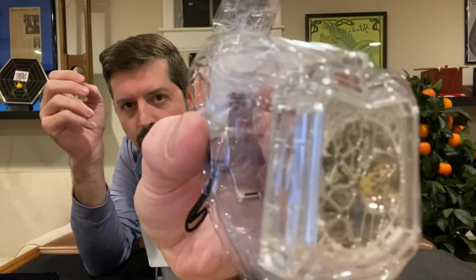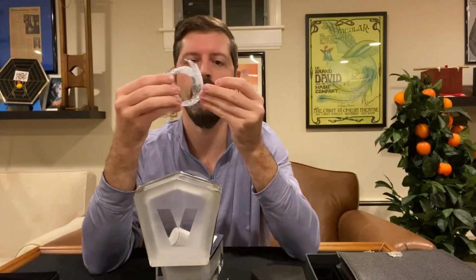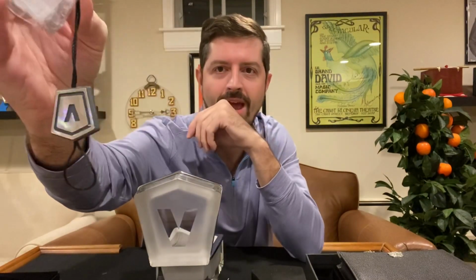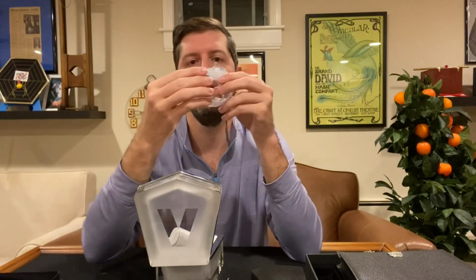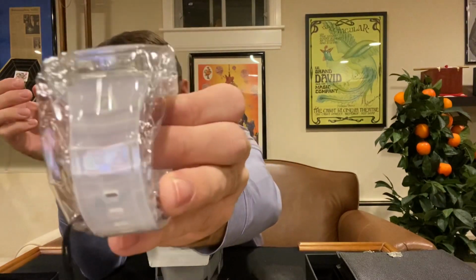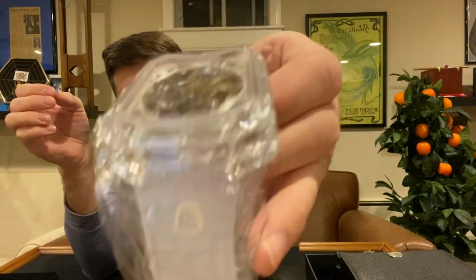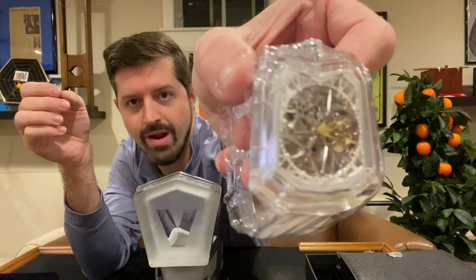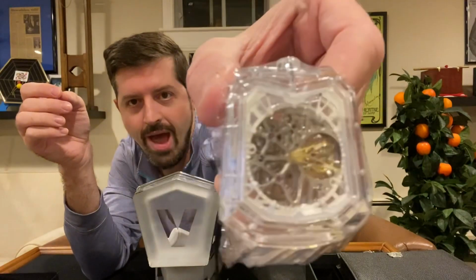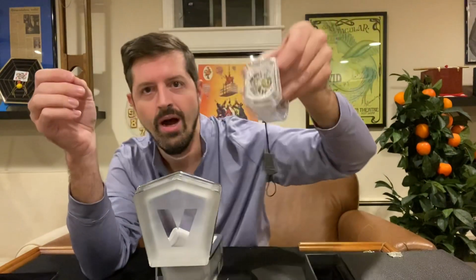And I'll do some B-roll footage of this as well. I'm not gonna take all the plastic off, take time to do that now. But we got a little Aventi hang tag off of there as well. And like I said, the wristband is all clear, like a frosted silicone strap. I think I'm gonna leave this one on it. I love the look of this. It is absolutely gorgeous. Beautiful, beautiful.